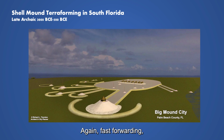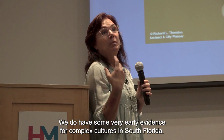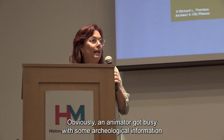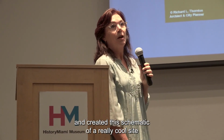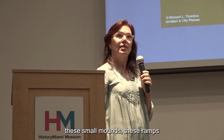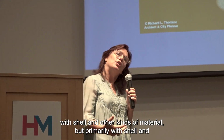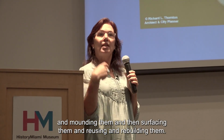Again, fast forwarding, we're just doing the highlights of Florida archaeology. We do have some very early evidence for complex cultures in South Florida. This is a schematic, right? Obviously, like an animator got busy with some archaeological information and created this schematic of a really cool site called Big Mound City, which is in Palm Beach County. At this point in time, people are building these monuments, these walkways, these small mounds, these ramps with shell and other kinds of material, but primarily with shell, and mounding them and then surfacing them and reusing them and rebuilding them.